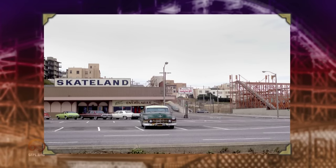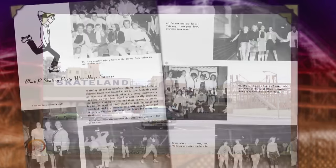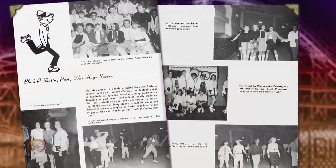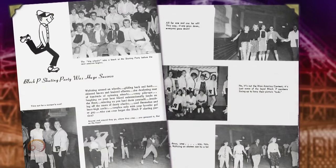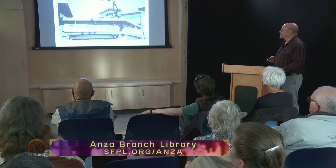Skateland was roller skating. Kids from Poly all went to Skateland. And this is a couple pages out of their yearbook that one of the, I was going to say kids, one of the people that went there sent to me. But a lot of fun.